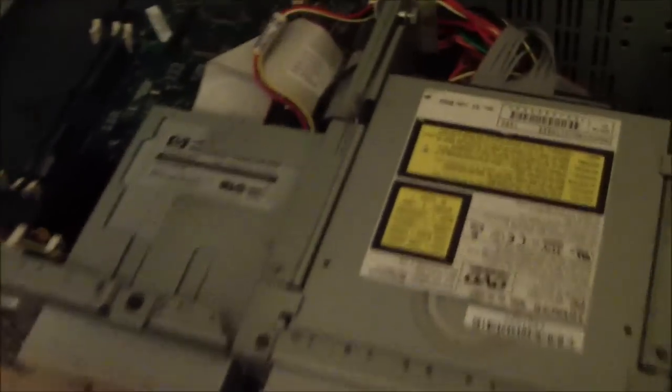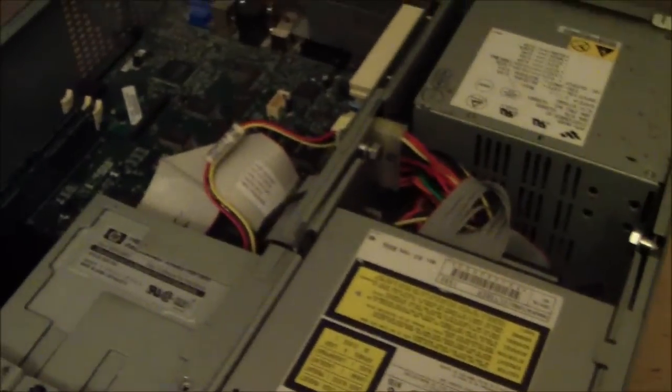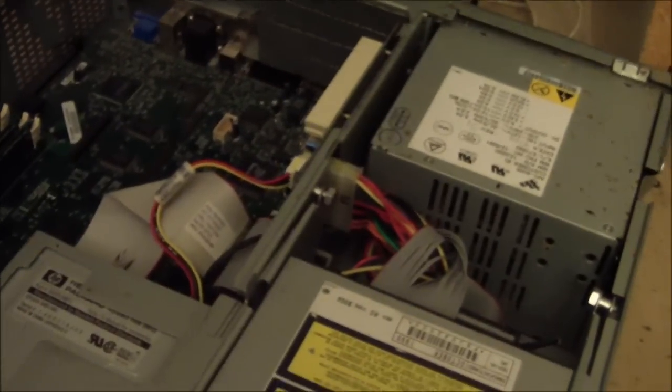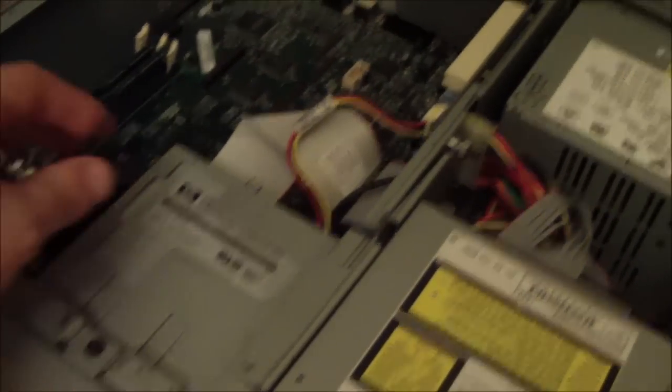Oh, yeah, so I'm guessing you guys probably also want to see this thing boot up while it's out. So, sure, why not? So remember, like I said, the button is gone.